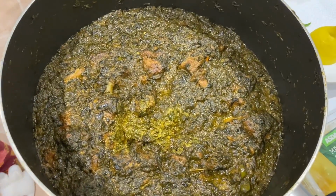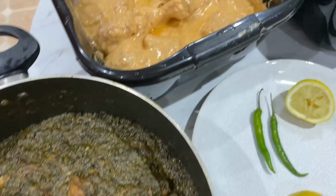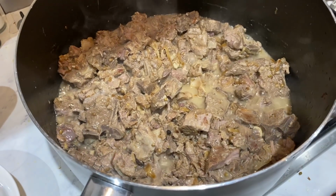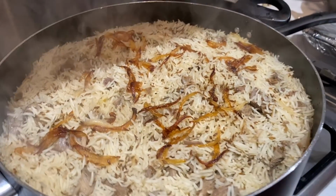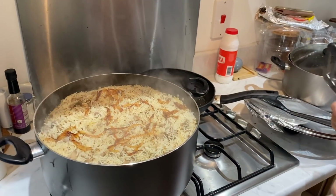Spinach and lamb. Is this finished? Already finished, done. Oh, very nice. And this one, some potato, some lamb for some palau. Ooh, Chef Rahana! This looks so good, Mom. Smells good. Smells even better.